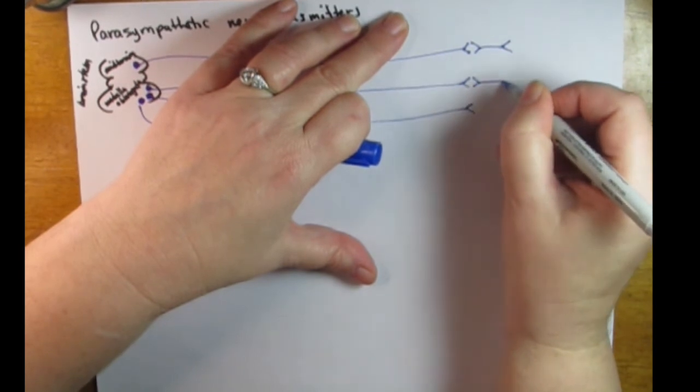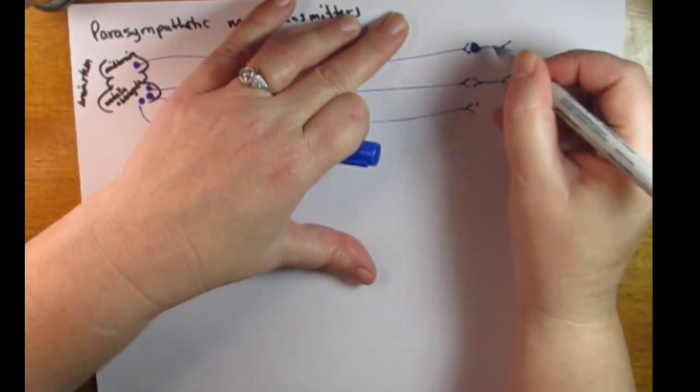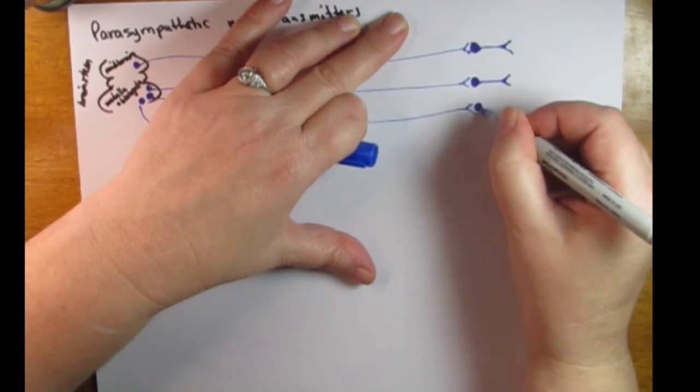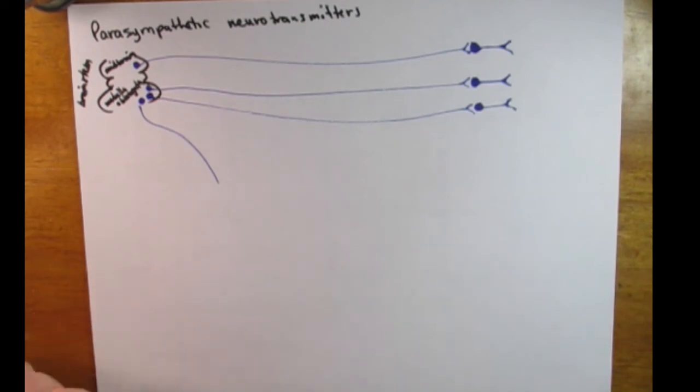Remember that we have a long preganglionic neuron, we have a short postganglionic neuron. Even if a ganglion is not actually drawn, you can assume that there is one there. There may be a very small ganglion, very close to the target organ, or it may be a dedicated ganglion.